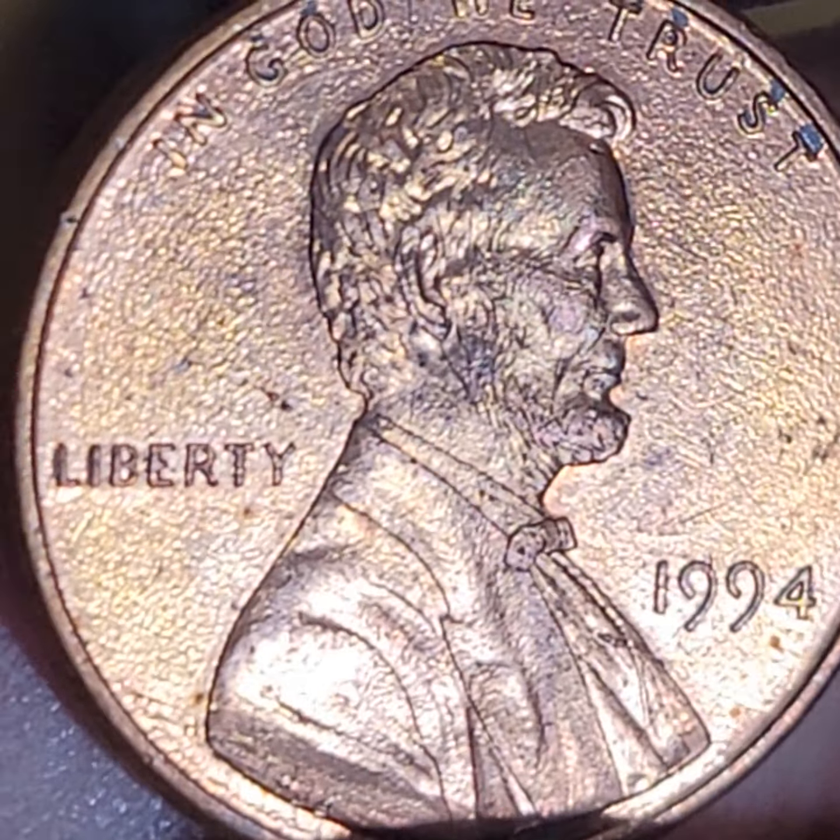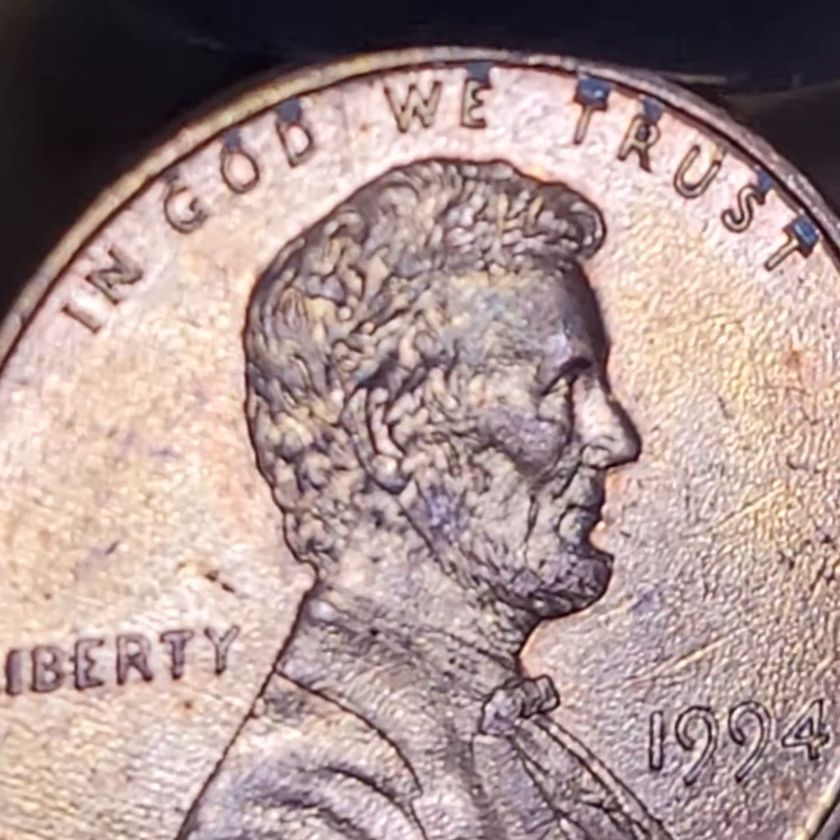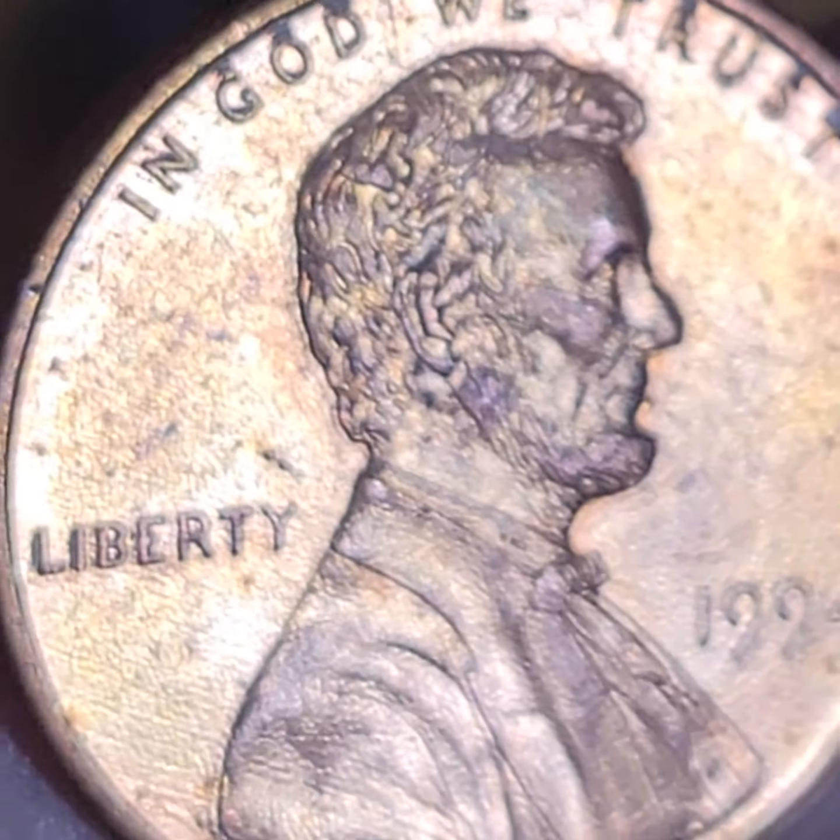94. We're looking for the doubling on the reverse. Oh, I'm gonna have something to say about this one.